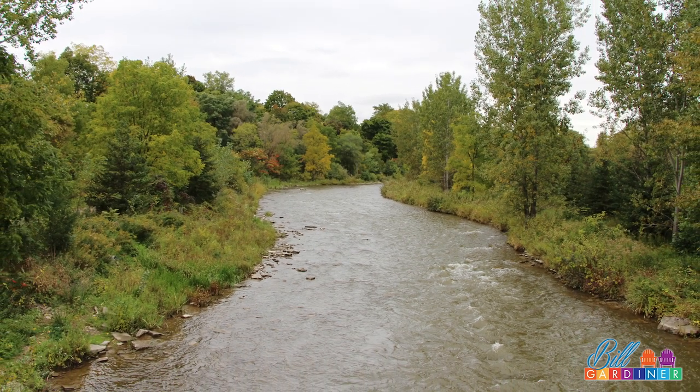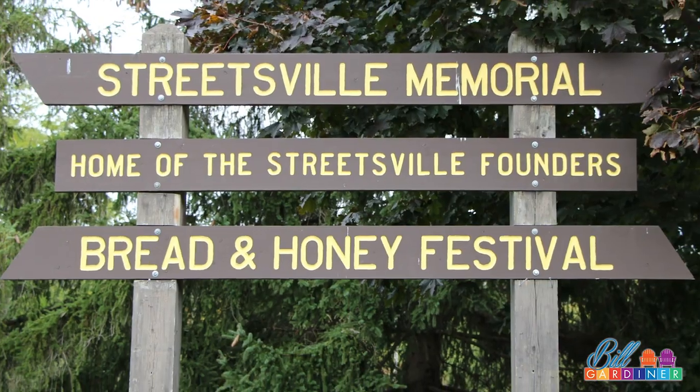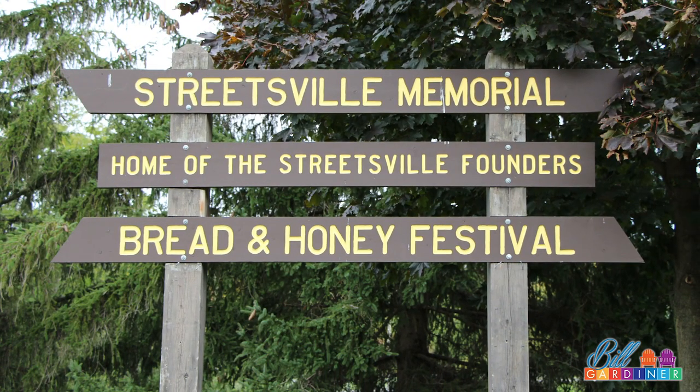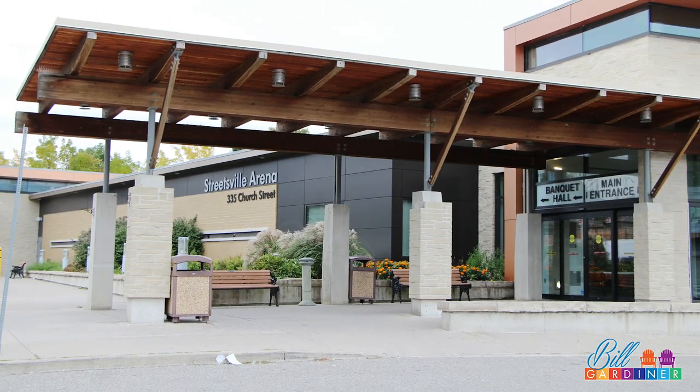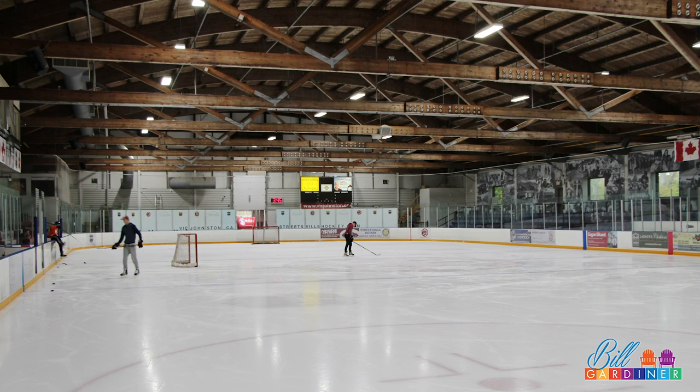Surrounded by massive trees and foliage on the banks of the Credit River, you'll enjoy Streetsville Memorial Park and the Vic Johnson Arena's ice rink. You're there in 5 minutes by bike, 15 minutes walking, and 4 minutes in the car.